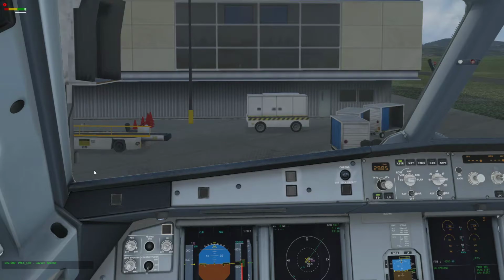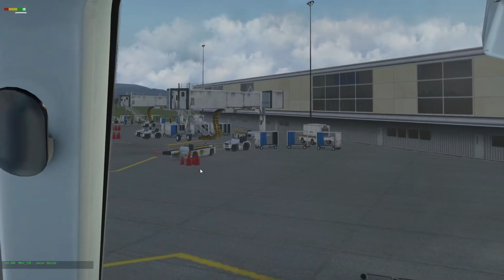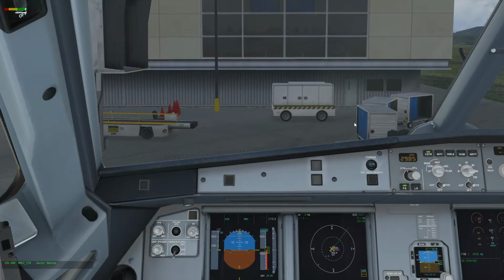Central America Center, good evening. United 6639 to San Salvador with the weather. United 6639, Central America Control, good evening. Clearance on request, standby, number 1. United 6639, ready to copy clearance. Ready to copy, United 6639.